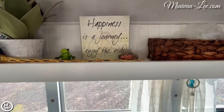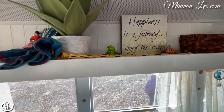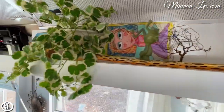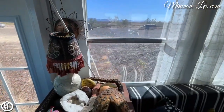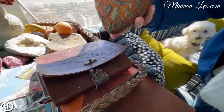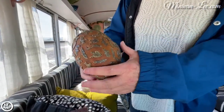I collect frogs. So there's many frogs on board, and that's because I hop over obstacles easily. I love this basket here. It's very interesting. It's full of, this is a piece I've had 35 years. It's just an Indian fetish piece that I love.